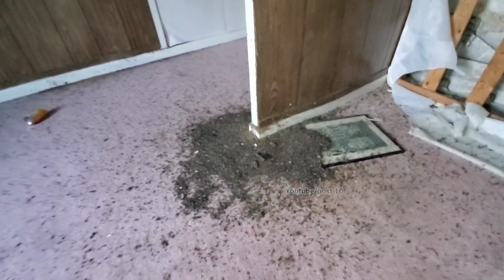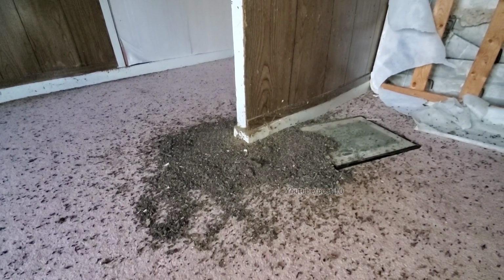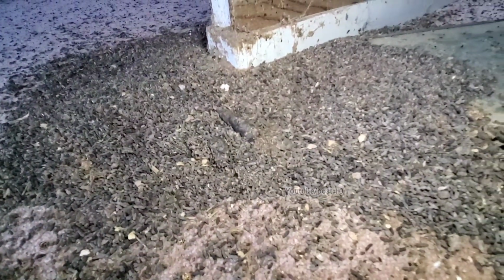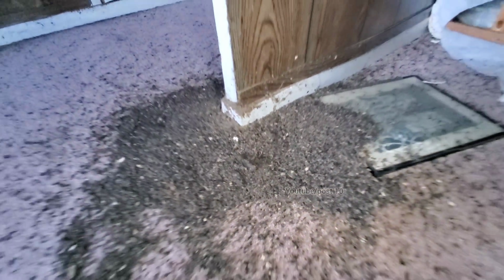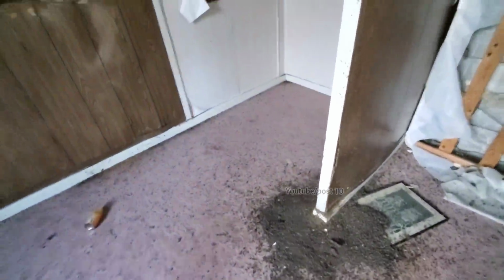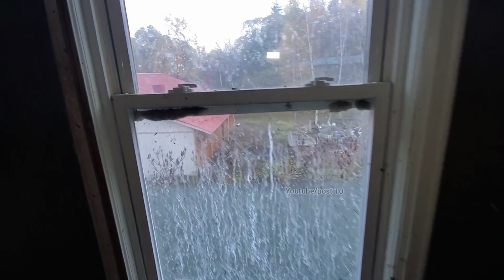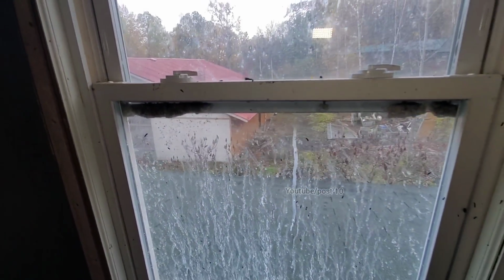Look at this pile right here. See what I mean? The pile of mouse feces is so big that cats are using it as a litter box, because it resembles sand. See this? Mice chew marks through the walls. Look at this bunch of wasp nests.